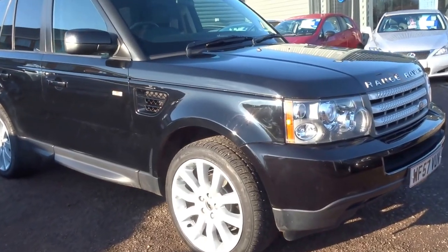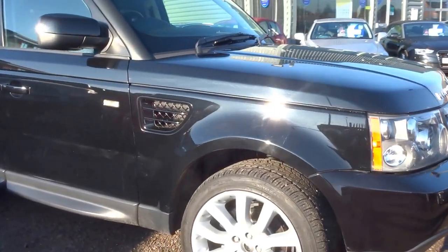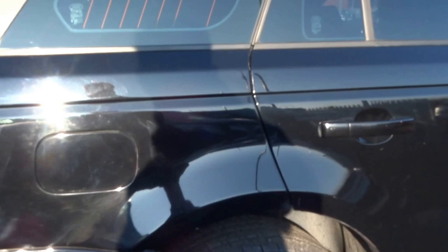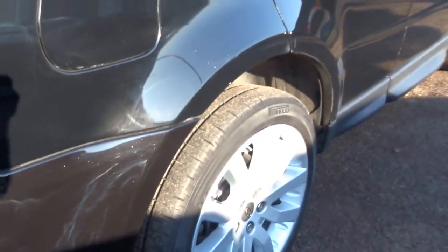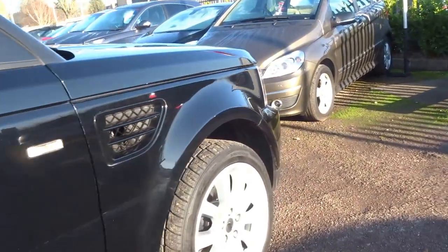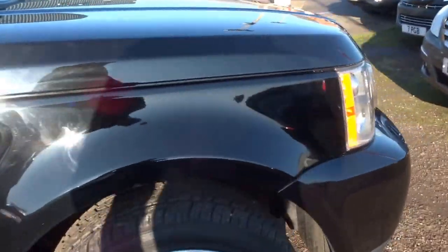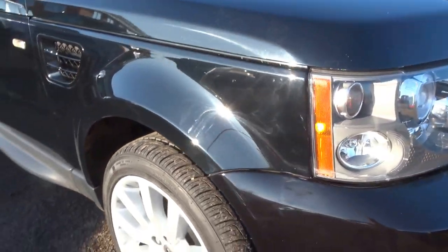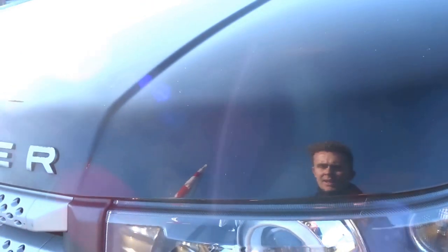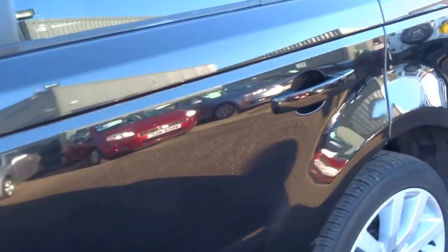So for sale here, I've got a Range Rover Sport, 57 plate, 2007 car. Black, it's got the privacy glass in the back. Tyres have got loads of tread on them. It's got the 10 spoke launch wheels. Xenon headlights. This is a beautiful car, in very, very good condition.